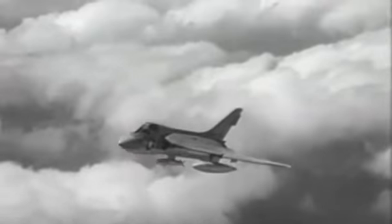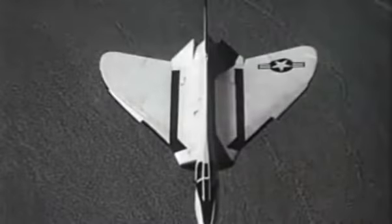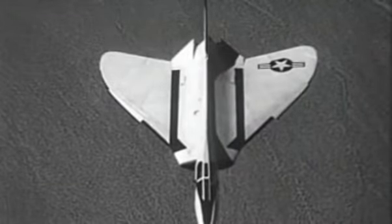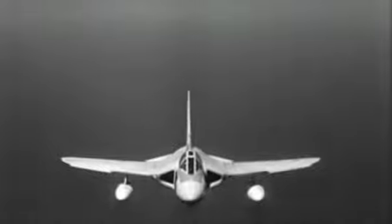This, then, is the F4D Skyray, a fast, heavily armed interceptor of unique design. You'll probably be seeing a lot more of this important member of the fleet's aerial striking force. It's easy to spot if you remember these key recognition features. First and most important, the rounded, swept delta wings mounted on the after portion of the fuselage. The sharply raked and tapered vertical fin without horizontal tail. And the thick wing roots housing large jet intakes.